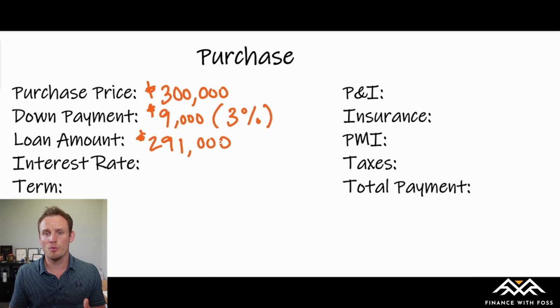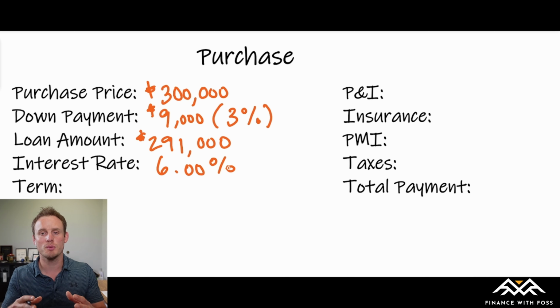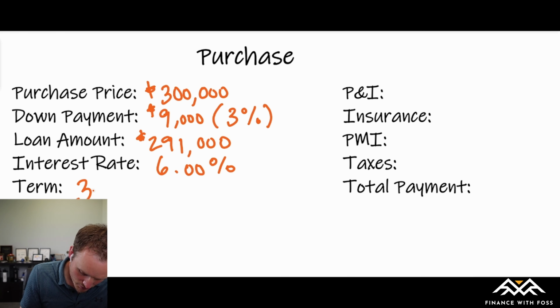In this example, we know rates are going up, so unfortunately we're going to go with the old 6% interest rate. Again, you can buy down points to get lower interest rates. You can actually even take a higher interest rate to get credit towards closing if you so wanted to. But for this example, we're just going to focus on 6%. And then our term is going to be a 30-year fixed.